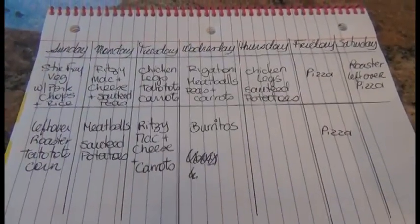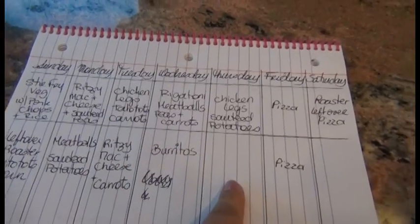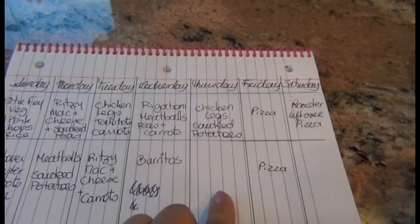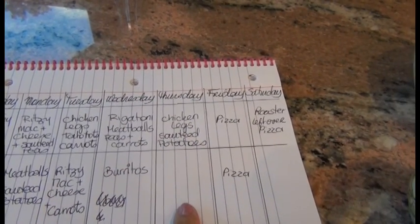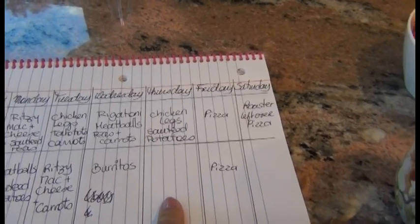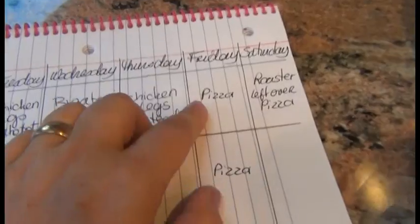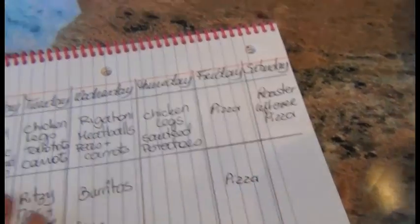So this is my attempt at money planning for the next 2 weeks, and I'm drawing a blank here for next Thursday, not the one coming up, but the one after that. That would be the second Thursday, I guess, not the first Thursday in October. Friday, it's pizza. We usually stop by and get, so it would be considered like takeout.